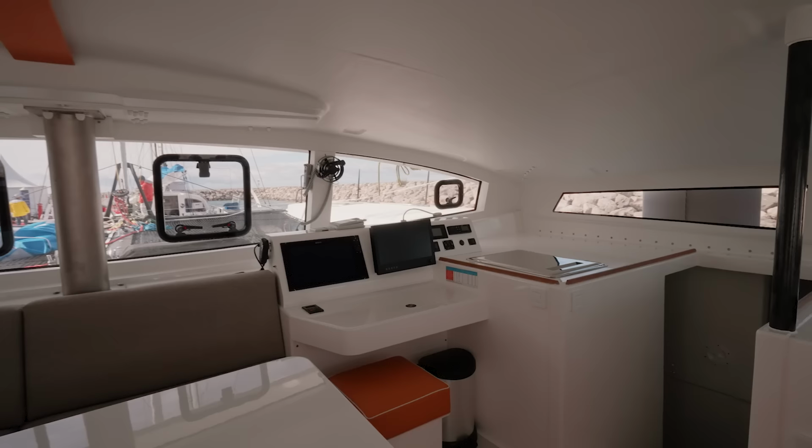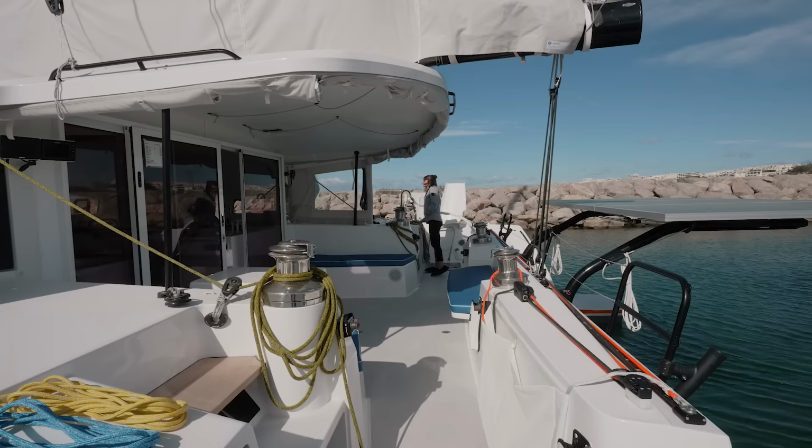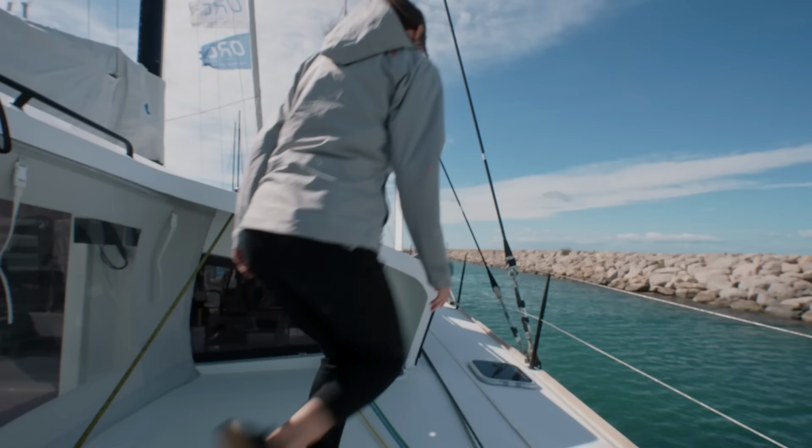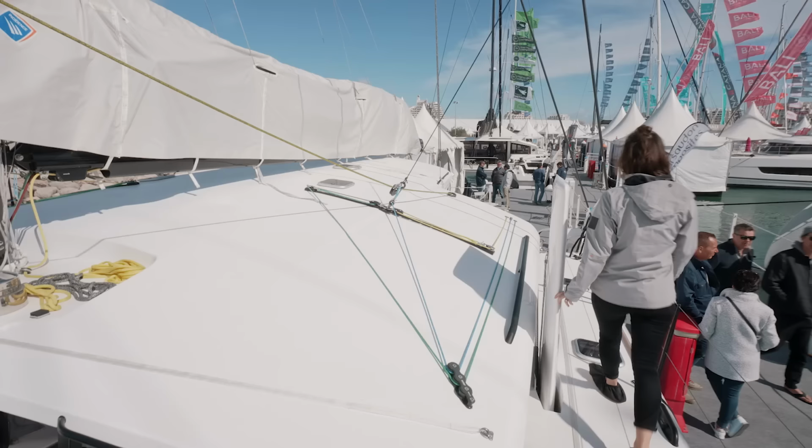This is sort of a purist boat, right? Like sailing first. And it's not about going super fast, they said. It's about just maintaining a really good clip. So it is a performance boat, but kind of a sailor's first boat. So sailing is the first priority.